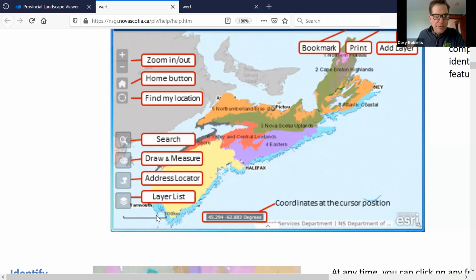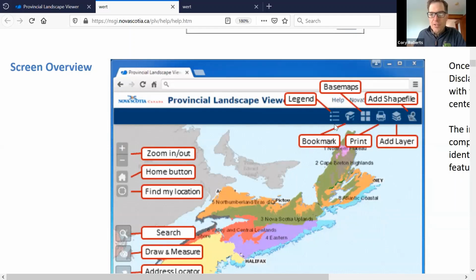There's a map scale, which changes as you zoom in and out so that you know the approximate scale of your map. Coordinates in degrees. Then up top, there's a legend button. For the various layers that you've got selected on your screen, the legend entries will be in that tab. If you're working on multiple areas of the map, you can bookmark an area so that you can quickly navigate back to it.